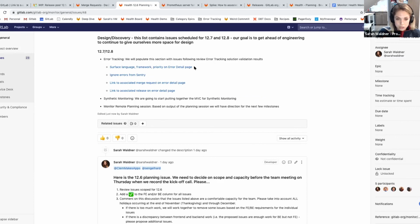And so the things that we're working on validating and designing for are trying to add more links to merge requests and releases that we've talked about before. So that's going to be on the error detail page. Adding more information to the error detail page. The language, the framework, priority, or urgency are potentially things that will get back via the API. We're not saying that they are, but we're trying to look at all of the information, all of the tags that errors have, and give people as much pertinent information in GitLab as possible.